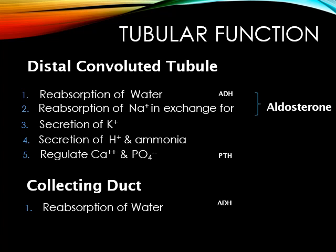Aldosterone, released from the adrenal cortex, acts on the distal tubules to cause reabsorption of sodium and water. In exchange for sodium, potassium ions are excreted. The secretion of aldosterone is influenced by both circulating blood volume and plasma concentrations of sodium and potassium.